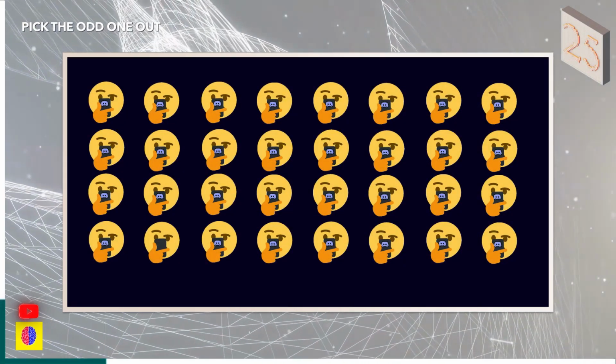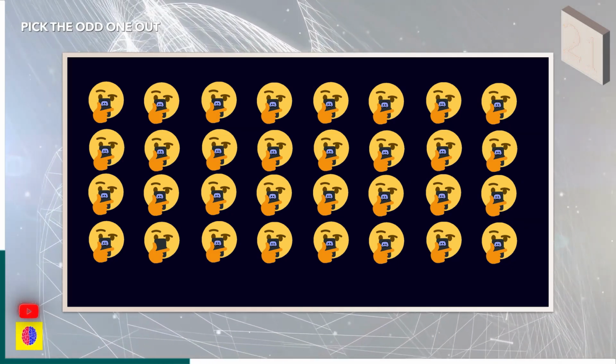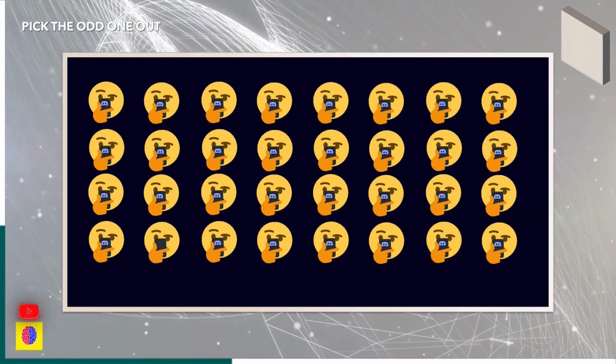Question 2, he's taking a selfie. Which emoji is different than the others? Focus and you might well be able to find it.